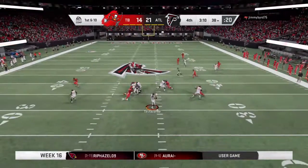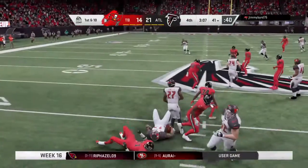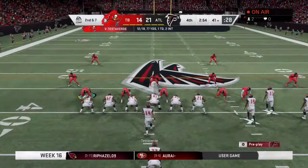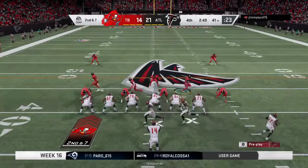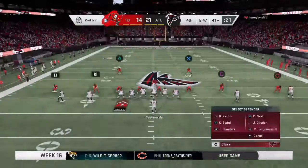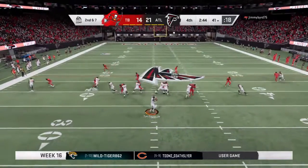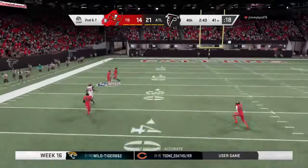Here's 1st and 10. It's caught by Mike Evans. The completion is good for 3, and it's 2nd down. That 1st down completion only netted him 3. 2nd and 7. They'll look to throw. He sets to fire deep.